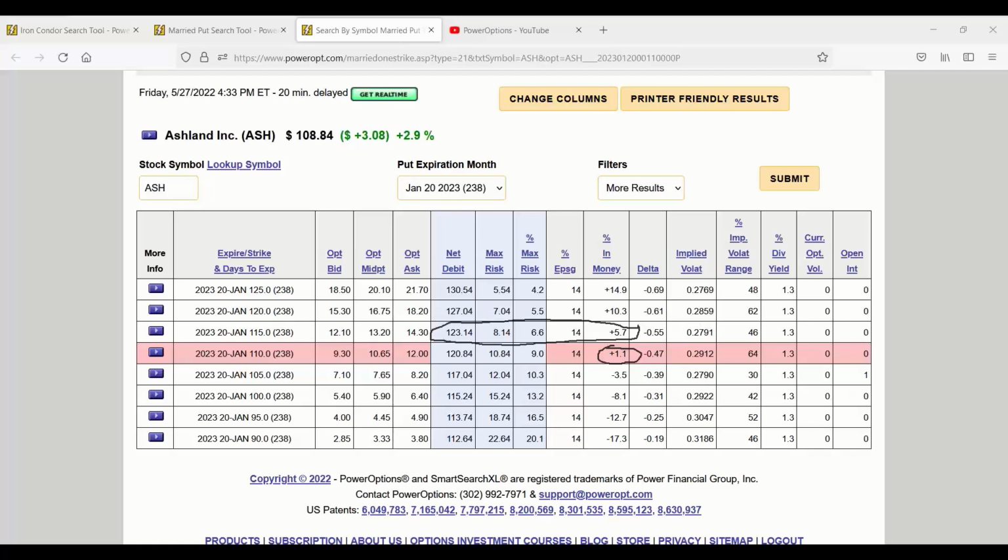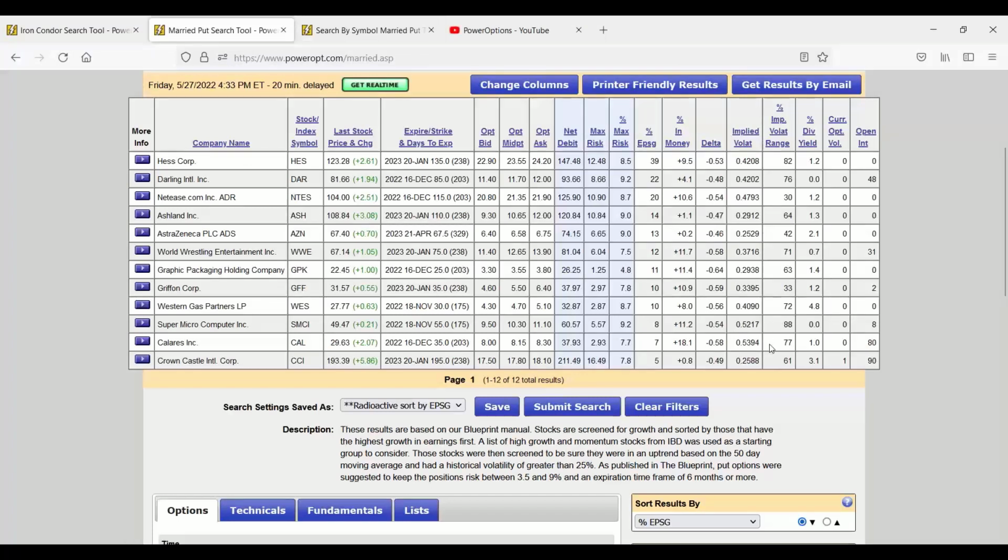Now, let's clear that up. Let's go back to the search. And I want the one that's double. I think I saw one here. Close, close. That's the closest one. Different. Let's use Super Micro Computer.